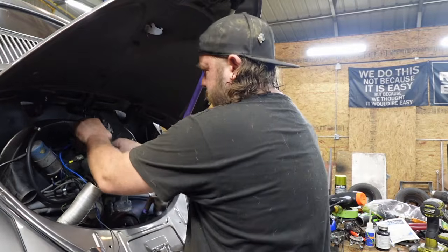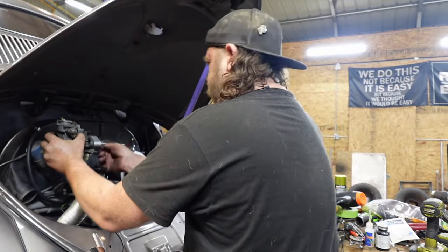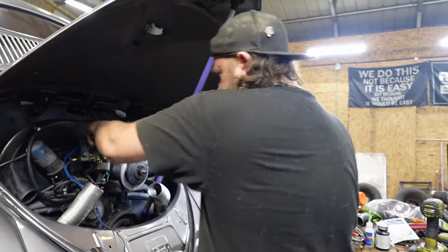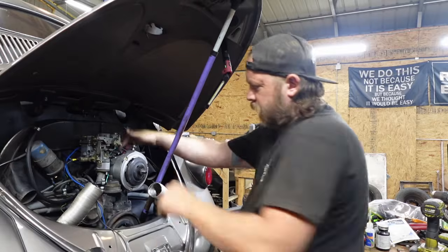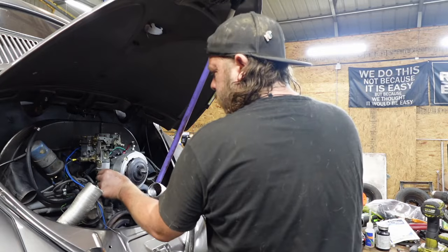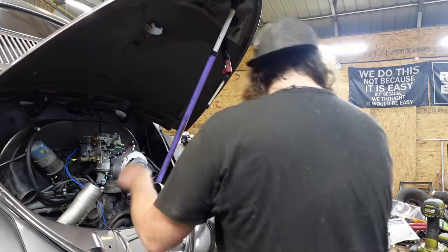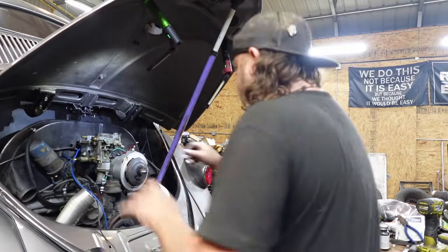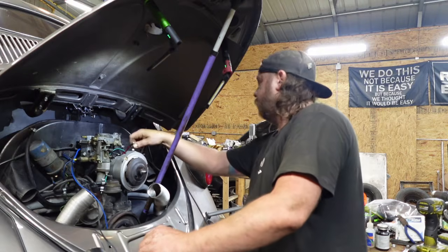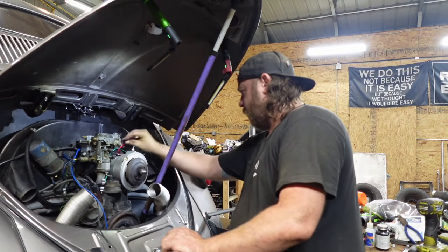Spacer block. Oop, gasket. Spacer block. Now it sets the carburetor up and it's able to clear. All right, guys, battery's flipped around. So technically, not even technically, it should not explode now. Hey, would you look at that?